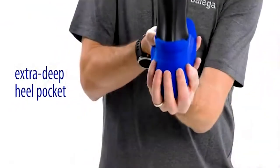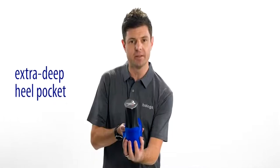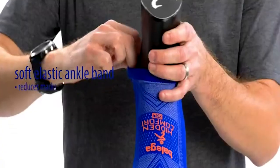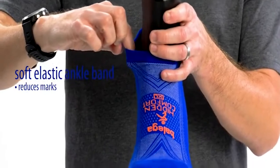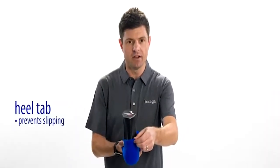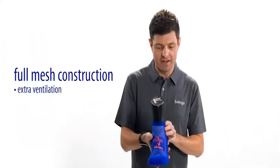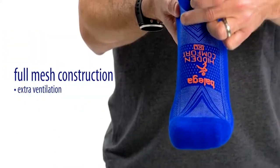And next we have an extra deep heel pocket, which is gonna reduce any slipping in the heel. And we use a soft elastic band around the ankle, which reduces any pressure so it doesn't leave any marks. And next we have the heel tab, which lines the inside of your shoe, which is designed to reduce any extra slipping. And finally, we have a full mesh vent panel for extra ventilation.